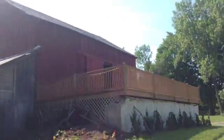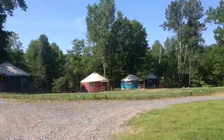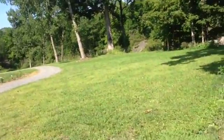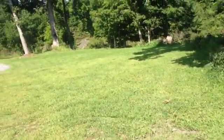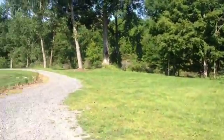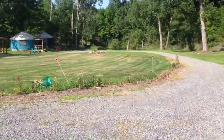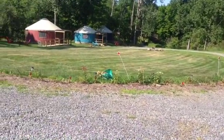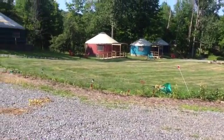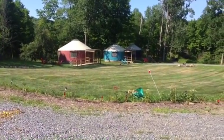This is for events. The sun's behind it so it looks a bit dark, but I'll show you from the other direction. Here's the other place where you can put your tents up, not marked with rocks, but I might get round to it at some point. This central bit, please drive around it on the gravel. Gorgeously grassed over since the last video. You can see 2 yurts over here.